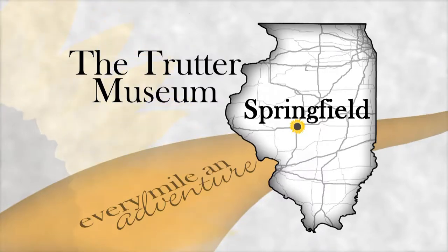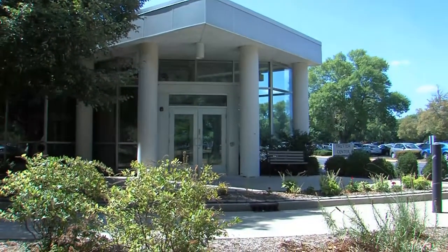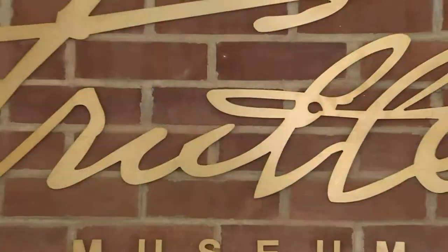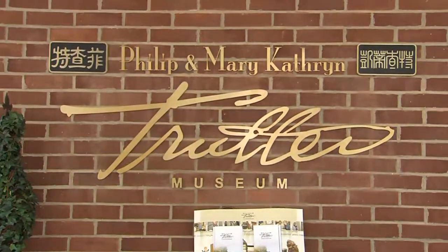When Mr. Phil Trutter was in his 70s, he began taking art classes at Lincolnland Community College. And he became very good friends with one of our former art faculty members, Jack Madura. And based on that friendship, he formed a relationship with the institution. And when he died in the year 2000, he left to the college a stipend of $1.5 million, as well as the collection from he and his wife's travels.